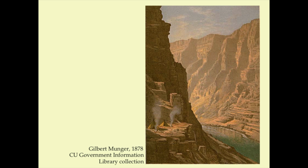Now, this image by Munger shows the Green River where it passes through Colorado. And it's interesting to note that because the coloring was so important to the information being presented, the print was made using chromolithography, where the color was applied in the printing process rather than by hand, which a lot of the previous prints were done.